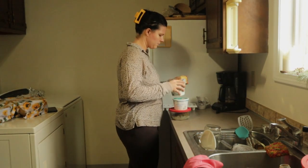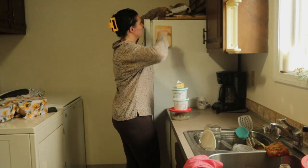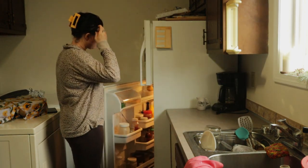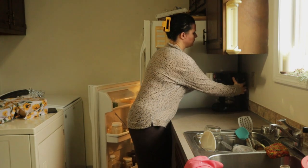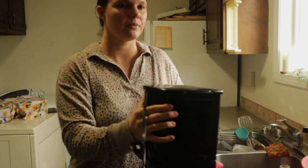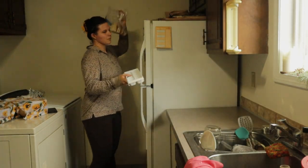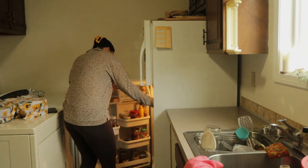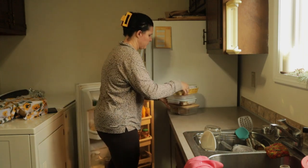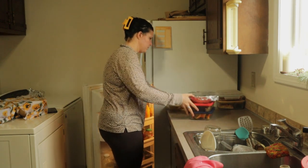Wanted to fill you in on what I'm doing in the kitchen here. Today is Monday, and it has kind of turned into my kitchen reset day. Kind of just go through the fridge, assess what I have, what I need to use up, what maybe needs to be pitched, and what I need to get at the grocery store this week. So yeah, today is going to be a reset day in my kitchen.